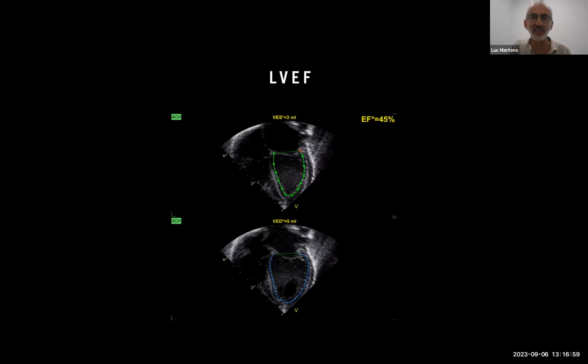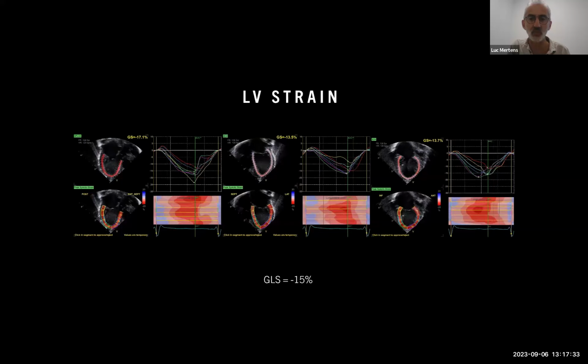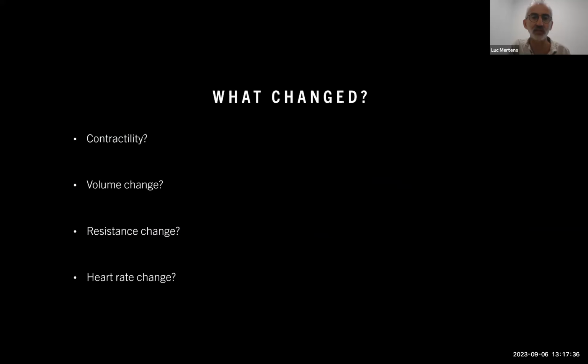The only thing I changed is actually close the duct in the catheterization laboratory and remove this PDA from the circulation, remove it especially from the left side of the circulation. So what happened is a change in ejection fraction, in pump function, and also a reduction in strain values, because, and I didn't include the images, pre-closure of the PDA, the strain was in the level of 17%. Post PDA closure, the global longitudinal strain measurement was around minus 15%. So what changed when we closed the PDA in the cath lab? What changed at the level of myocardial function?